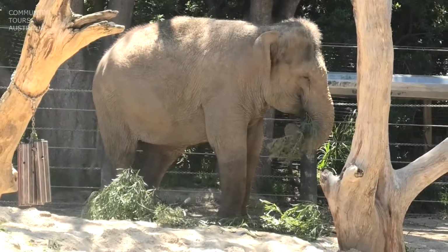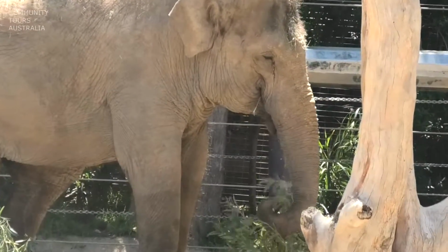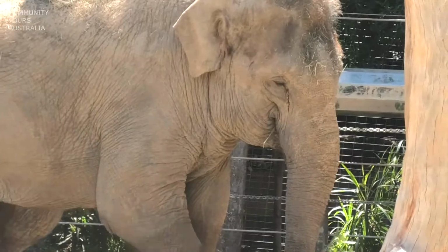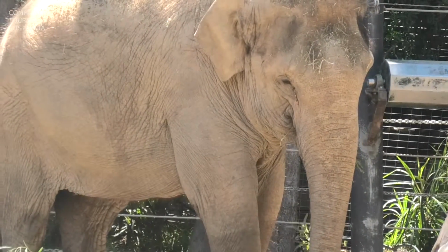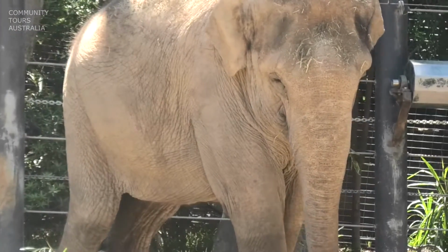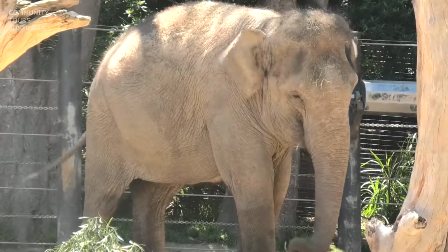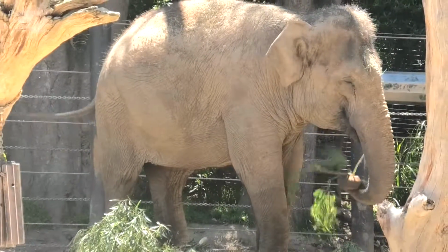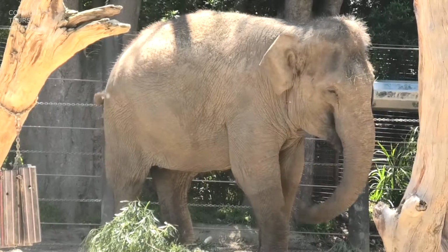So it is an incredible tool for an elephant. They use it for everything, as we can see right now. They're using it as a hand, they use it as a trumpet, they use it as a snorkel, they use it to communicate. It is so incredible, and it can pick up a tiny grain of rice, or it has a lot of power in it as well. It's just an incredible tool. Elephants are an incredible creature. You just can't go wrong with our beautiful, beautiful elephants.